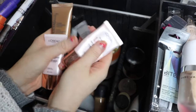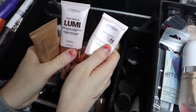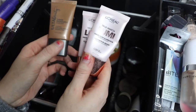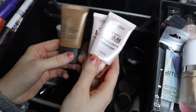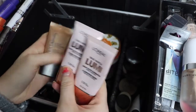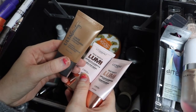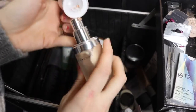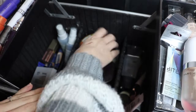I have liquid illuminizers. I absolutely love mixing these into foundations. I have one for a cooler skin that's lighter like mine, and then I have one for a deeper skin tone or a more tan skin tone. So these 2 are from L'Oreal. It's the Lumi True Match Liquid Glow, and then this is the Ulta Beauty Liquid Illuminator in Starlight. I have the Marc Jacobs Coconut Glow Illuminizer. I do have a full size of the Smashbox primer because it's one of my favorites.